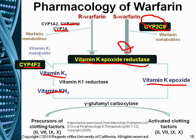Of the genes involved in this slide, CYP2C9, vitamin K epoxide reductase, and CYP4F2 have been strongly associated with warfarin dose variability. So I'm going to focus on these three genes in this presentation. CYP2C9 influences the pharmacokinetics of warfarin, while vitamin K epoxide reductase and CYP4F2 influence the pharmacodynamics of warfarin.